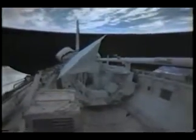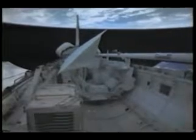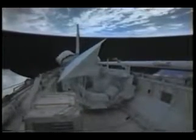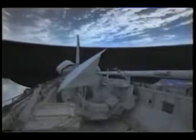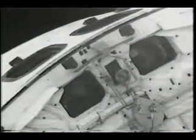This was really a beautiful sight, seeing the experiments in the payload bay and then looking up there and seeing the Earth. Just about the entire duration of the flight, we were oriented. Well, I'll tell you about that.